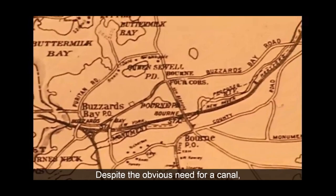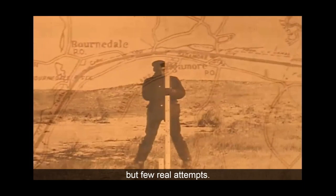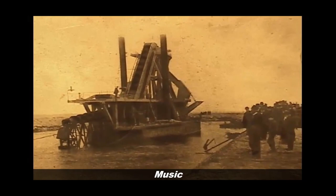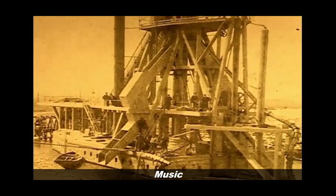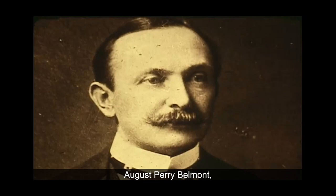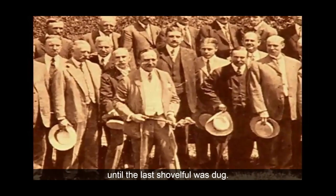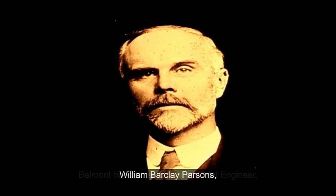Despite the obvious need for a canal, there were many plans, but few real attempts. There were isolated attempts, but no success. As hopes dimmed, a wealthy financier from New York City, August Perry Belmont, formed the Boston Cape Cod and New York Canal Company in 1904. He promised not to stop until the last shovelful was dug. Belmont hired an experienced chief engineer, William Barclay Parsons, who had recently worked on the Panama Canal. In 1909, construction began.